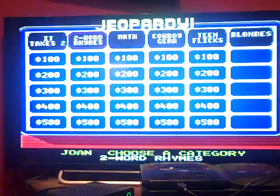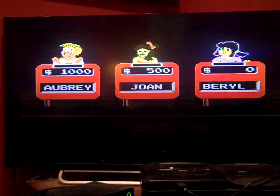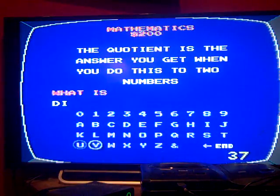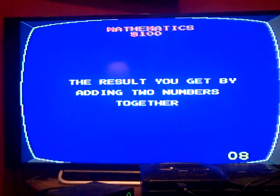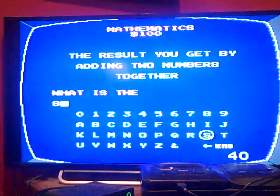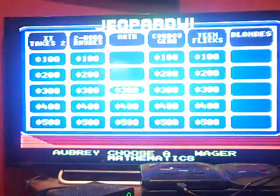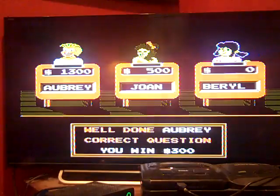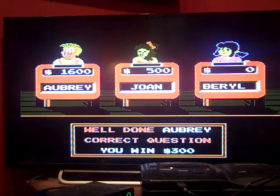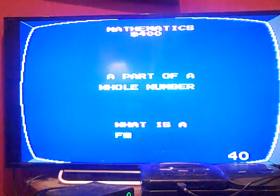Alright. Math for $200. The quotient is the answer you get when you do this to two numbers. What is divide? Math for $100. The result you get by adding two numbers together. What is a sum? Math for $300. A right angle has this many degrees. What is 90? Math for $400. A part of a whole number. A fraction, yep.